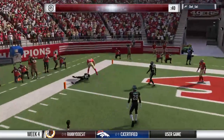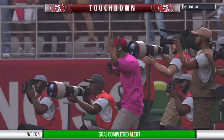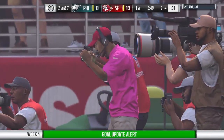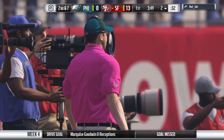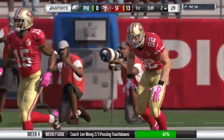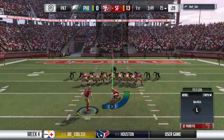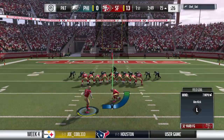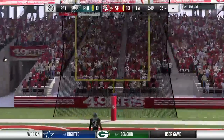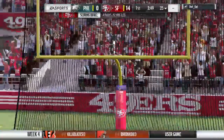Now a second down throw for Cousins. And he hauls it in the end zone. Touchdown, San Francisco. Luke Wilson, his first touchdown on the year. And the 49ers add on to their lead. Now Gold for the extra point. And it's good to make it 14-0.